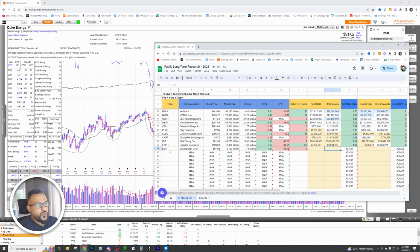All right, so with that said, we're going to type in DUK Energy here. Right here, we're typing DUK. Perfect. We're going to see our EPS, PE. Our return on equity is right here. I have already populated that one, but you can see return on equity is right here at 9%, which is a red according to the Excel sheet. We want this to be at least above 15. That's why the Excel sheet has given it a red.